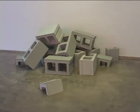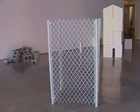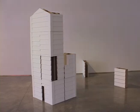So Leah, tell me about the 3 different pieces you have in this exhibition. Well, the first piece is the cinder blocks, which are constructed of corrugated cardboard and painted, and they were made a couple years ago. The second piece is a fence, also made out of cardboard, but chipboard. And then this third piece is the piece we're sitting in front of, called Rebuilding, which is also made of cardboard, and it consists of fragments of houses which are kind of stacked together to build a new structure.